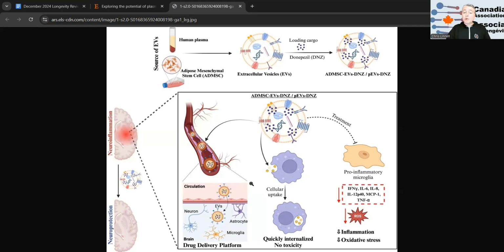And once in the brain, they were taken up by the cells, quickly internalized, it says here, and they showed no toxicity. And they also prevented the migration of pro-inflammatory microglia, which are immune cells which can also cause inflammation. And when they stopped those immune cells from migrating or causing inflammation, they reduced all of these inflammatory molecules, such as IL-6 or TNF-alpha, and also reduced reactive oxygen species, better known as oxidants.